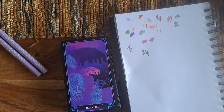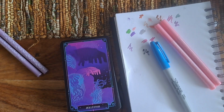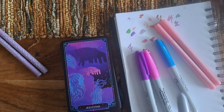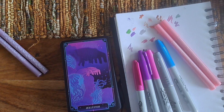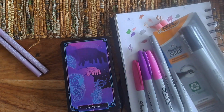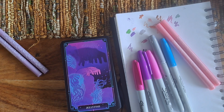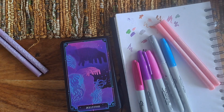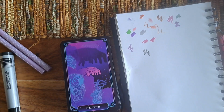I'm kind of looking at the colours on the cards at this point. These are some metallic pinks. The blue's a possibility, pink is a possibility, lilac, silver, not sure about that. And I've even got a brand new black pen as well, but black feels a bit boring. I don't know. Let's have a look at the colours. Let's do some testing with some of the colours.